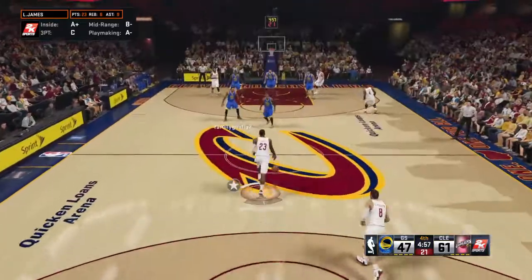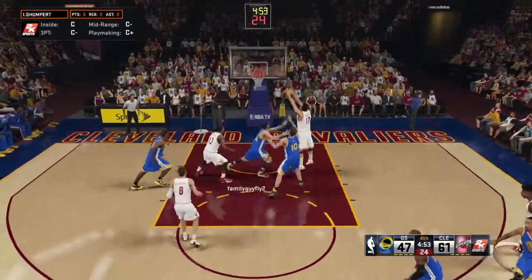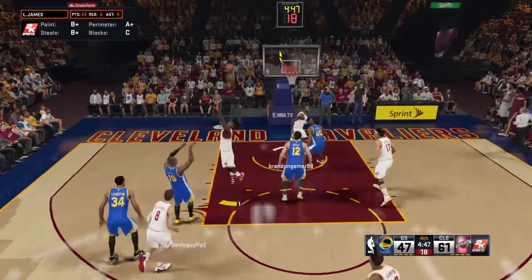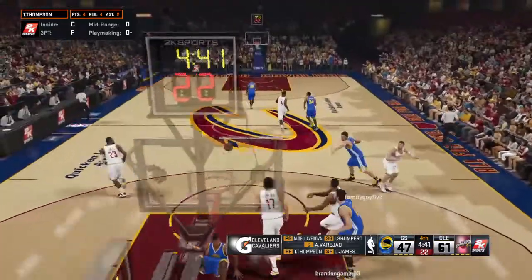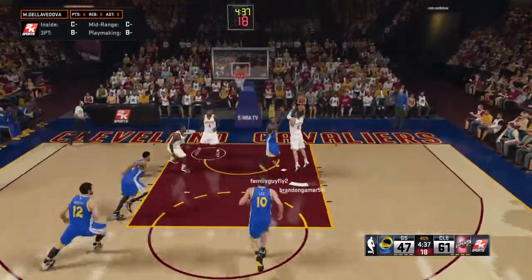The Cavaliers leading by 14. Okay, now let's reset our lineups courtesy of Gatorade, all fueled up and ready to go for this fourth quarter. And so in the game for the Cavaliers, Thompson and Varejao at the 4 and 5. Matthew Dellavedova is out there with Iman Shumpert. And it's LeBron in the 3 slot.